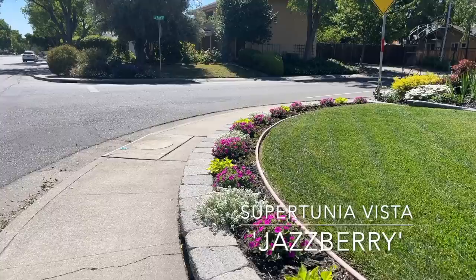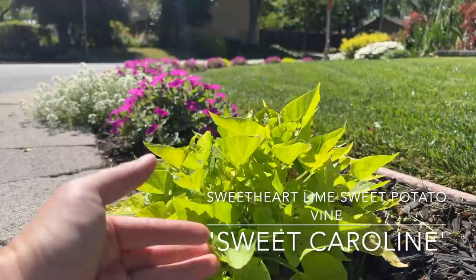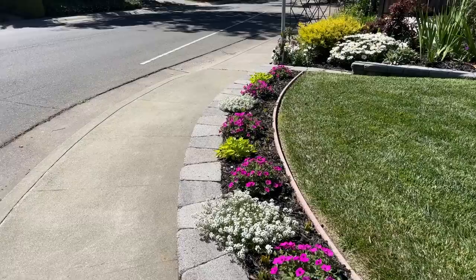The Sweetheart Lime Ipomea, it's getting attacked by earwigs, so I'm gonna have to put some Sluggo around that, but that is okay, not a big deal, and it will recover. But doesn't that look good? It has like doubled in size. I am so happy. This is why I love annuals so much, because I just think it makes such a difference in your garden. Let me back up so you guys can see.